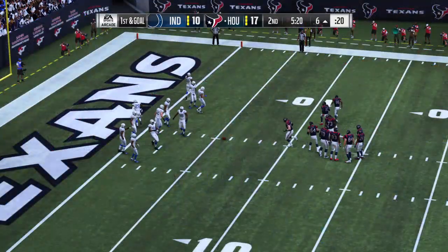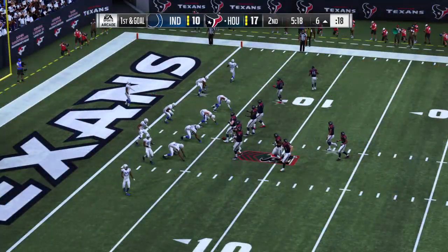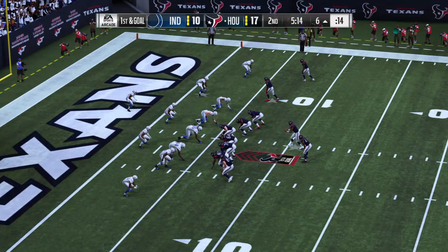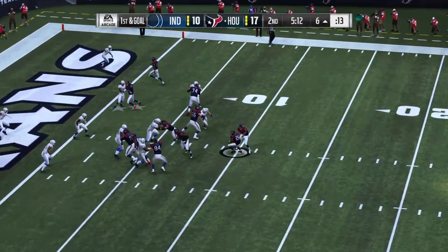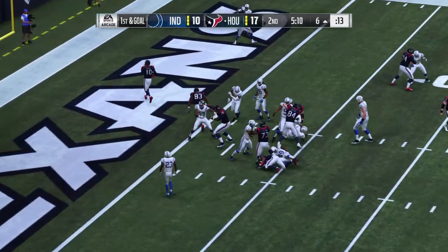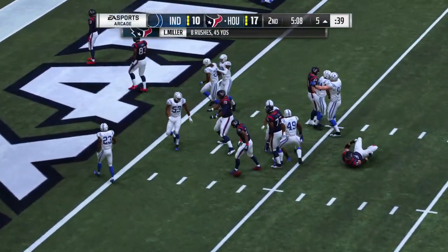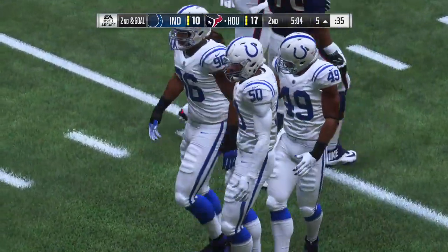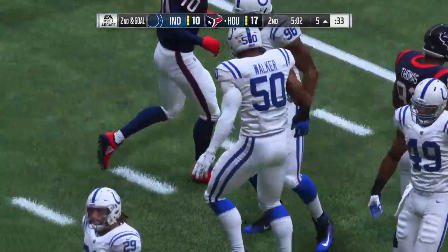Two big plays in succession. Not sure this D knows what hit him, but now they got to get ready. It's 1st and goal. They'll try and run for it with Miller. And he'll get this one back to the 5-yard line, but no further than that. No gain on the play that time, and it sets up 2nd and goal.